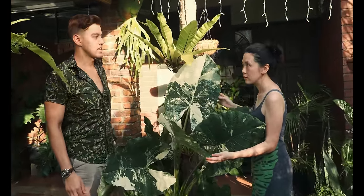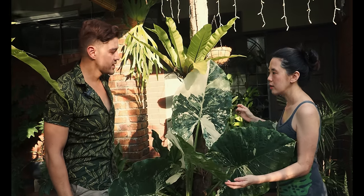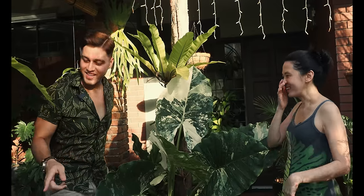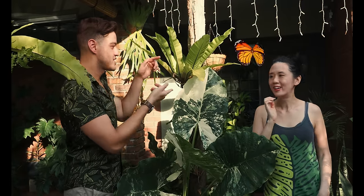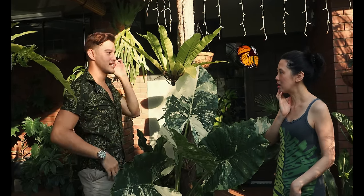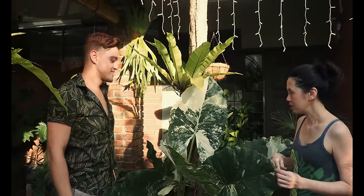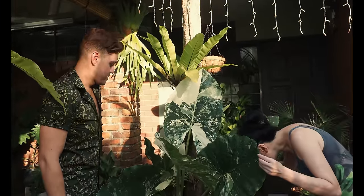Mid last year or towards the end of last year. So it hasn't been a year yet. And what was the size when you first got it? Oh my god. It's not here now, it's over there. But literally, you know, two leaves. And at that time it was really pricey for that size. Yes, I got it for 100 ringgit. Okay, just maybe 20 something USD, I think. Yeah. And now look at that size.